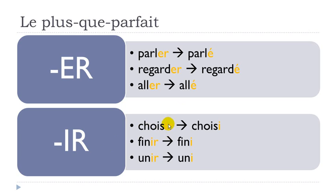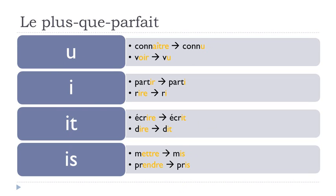Choisir, to choose. You take this IR away and then you put I instead. Choisi. Finir, to finish, to end. IR away, same rule, and then you put fini. Unir, IR, you take it away, to unite, and then you get uni. Okay, after that, when we talk about the third group, it's quite tricky, and my advice would be to try to learn them by heart like in many languages, but still we have some subgroups. Okay, so you've got a list here.